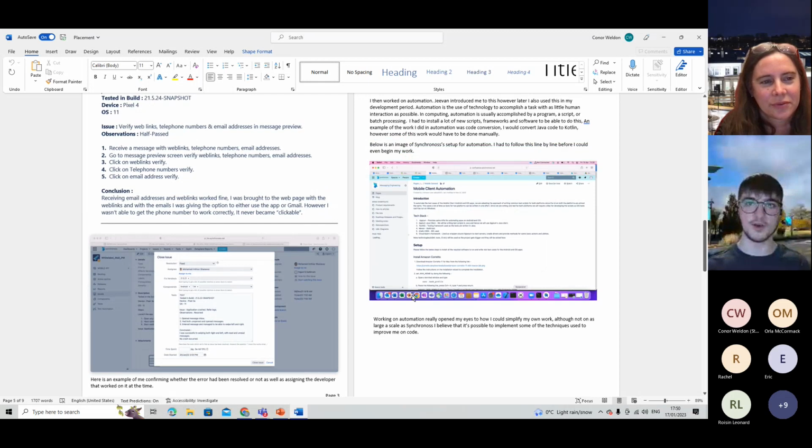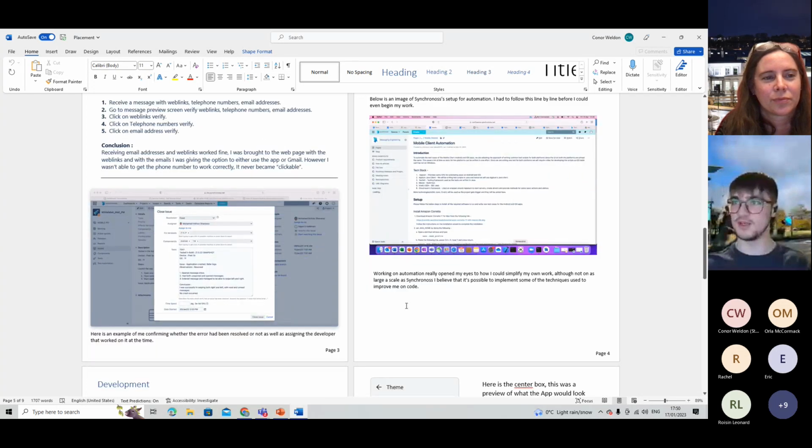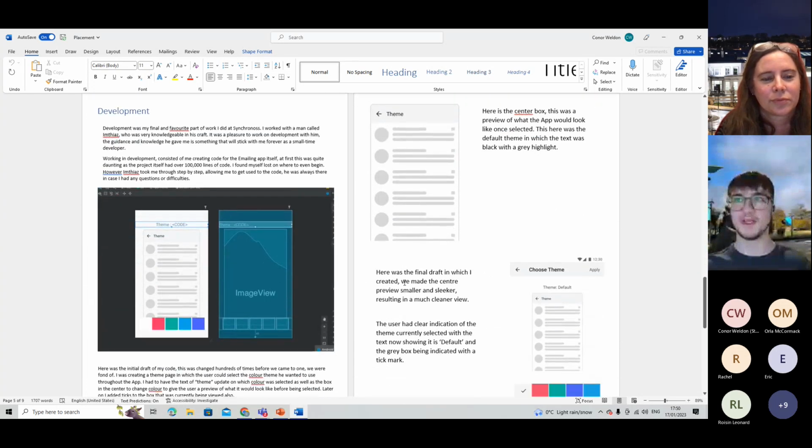So I was converting the code. I think they had it in Java at the time, and I converted it all to Kotlin. And I created a way to automate it, and I'd do it automatically, and it might have just minor errors which I then could go in and fix up. So that was really cool.